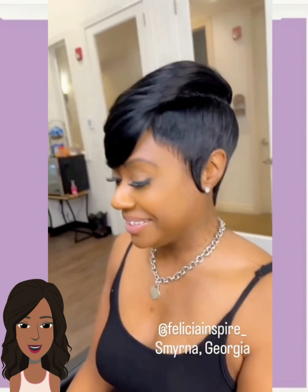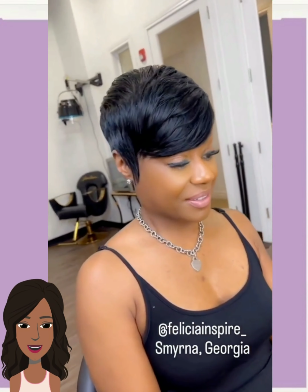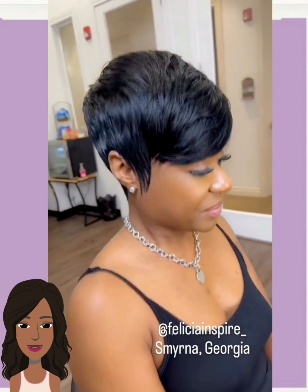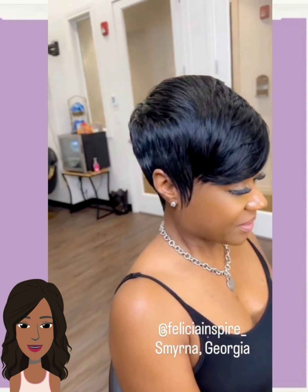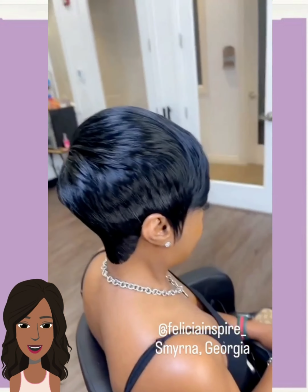And then we have another asymmetrical pixie cut. Now this to me looks like it could be a quick weave. Hair is just perfection if it is not.